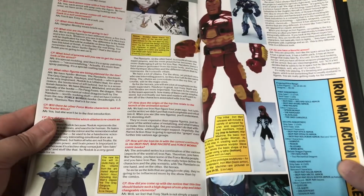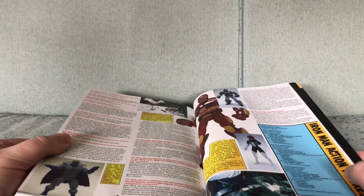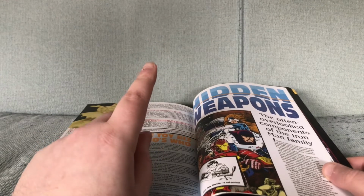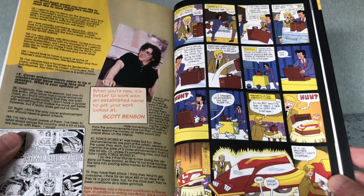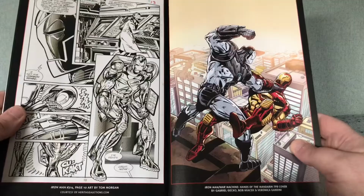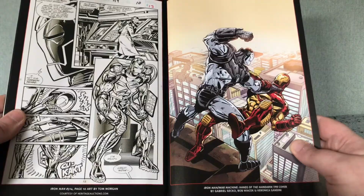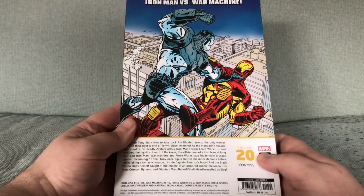We get a look at some of the ads. Iron Man action figures. Didn't think I had any. No, I had one. I think it was Guardsman. There's some Fred Hembeck, so at least there's something entertaining in here. And here is something from one of the swimsuit specials, and then a poster, random art from 1 page of 1 issue, the remastered cover for that other trade collection, and there's the back cover to that collection, and here is the back cover to this collection.